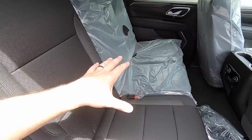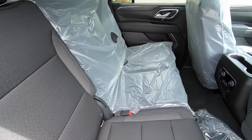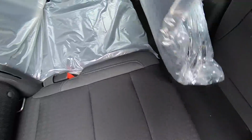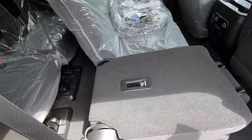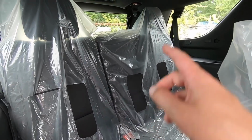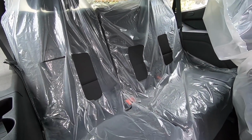As you can see, the back seat is only going to be a bench. Cannot get it in bucket seats. They're still going to slide forward and back. You can still fold them down, obviously, so you can get into the 3rd row, just like that. The 3rd row here is a 3-passenger 3rd row. You're going to have the shoulder belt for the middle passenger as well.